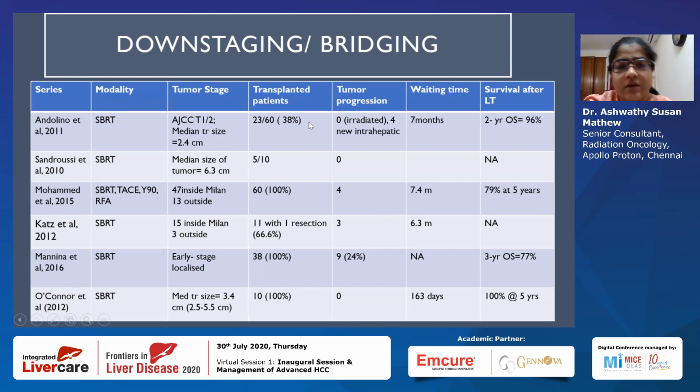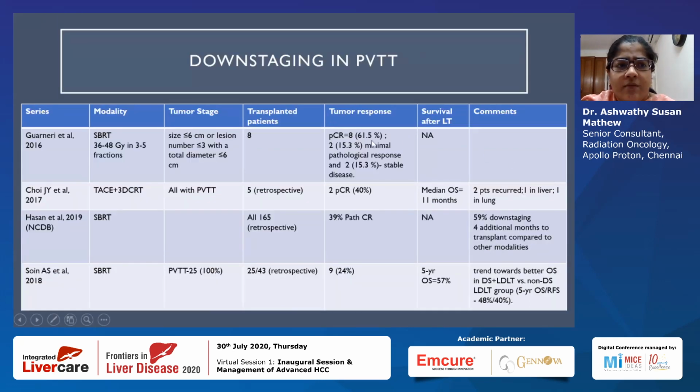So most patients go on to transplant, and the waiting times look around 7 months, and their survival seems comparable with the existing cohorts. These are some series which show the pathological complete responses in patients who had downstaging with SBRT, and they have a high rate of responses, in some cases around 60% of patients having a pathological complete response. So SBRT as a technique to downstage and bring about complete responses in the pathological explant is an effective modality.